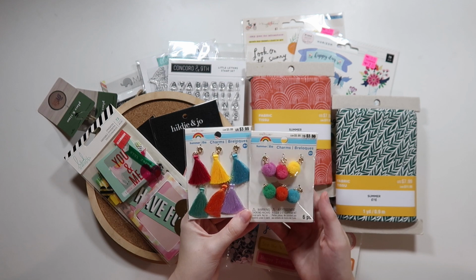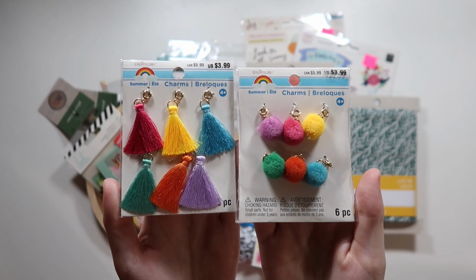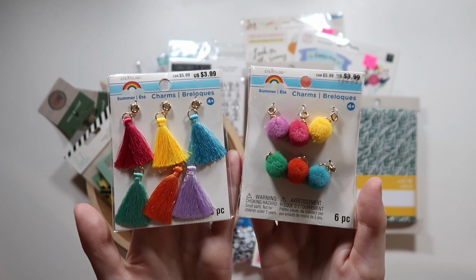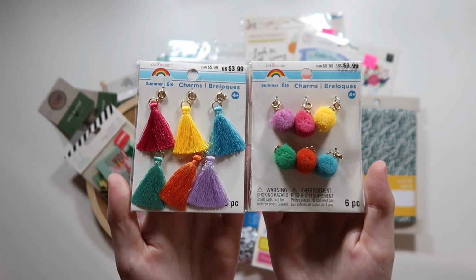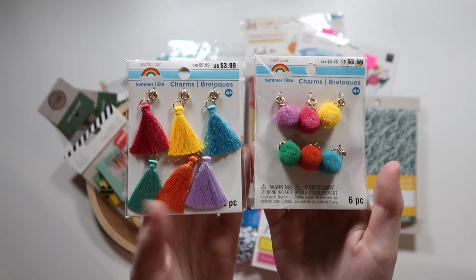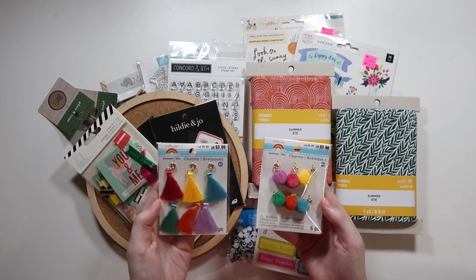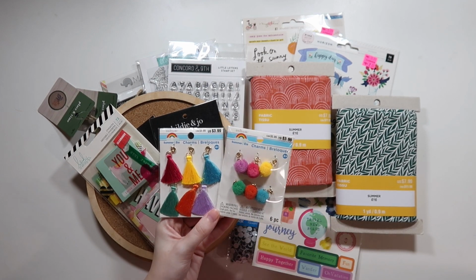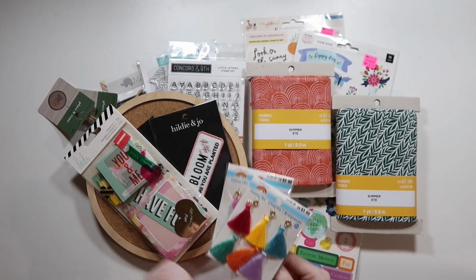I thought these Creatology summer pieces were so cute, some different charms. The left ones here are some tassels and the right ones are some pom-pom charms. Now you might know I like to make mini albums, so if I make any mini albums or traveler's notebooks, these would be fun to decorate the outsides with. They're not exactly my typical color scheme, but I do love that they match. Exact same colors between the three, except the pinks are a little bit different, but close enough. These were on clearance, and this is the only color set they had. If they had other color sets, I might have considered getting more, but I thought these would be fun to have lying around to use on those types of projects.